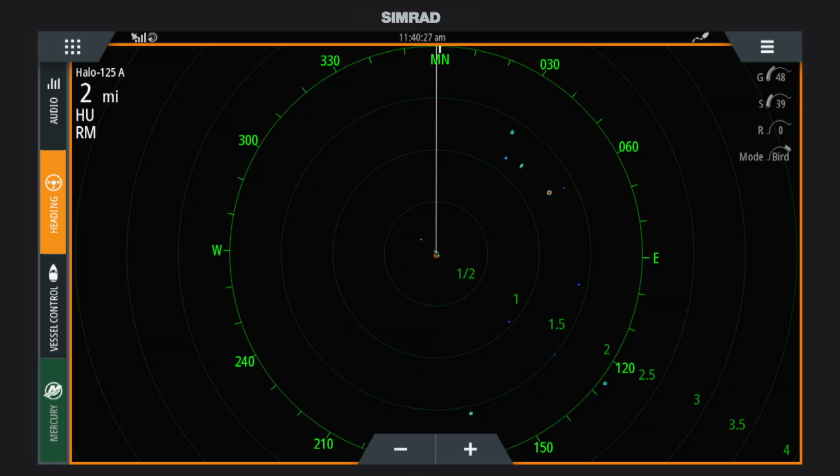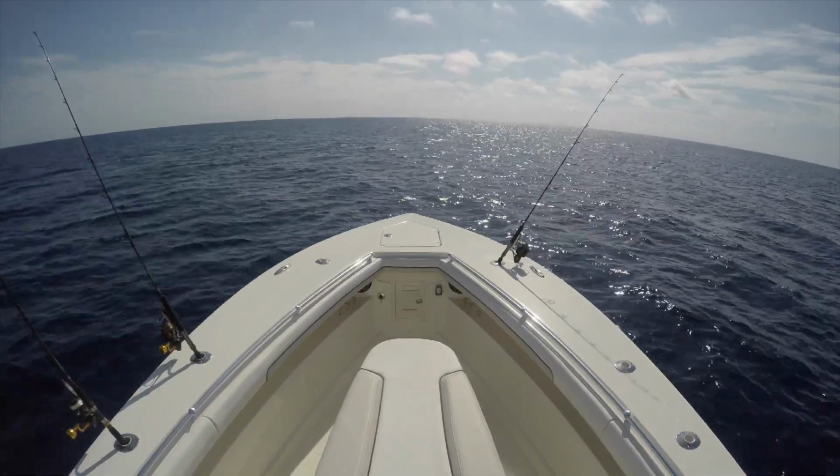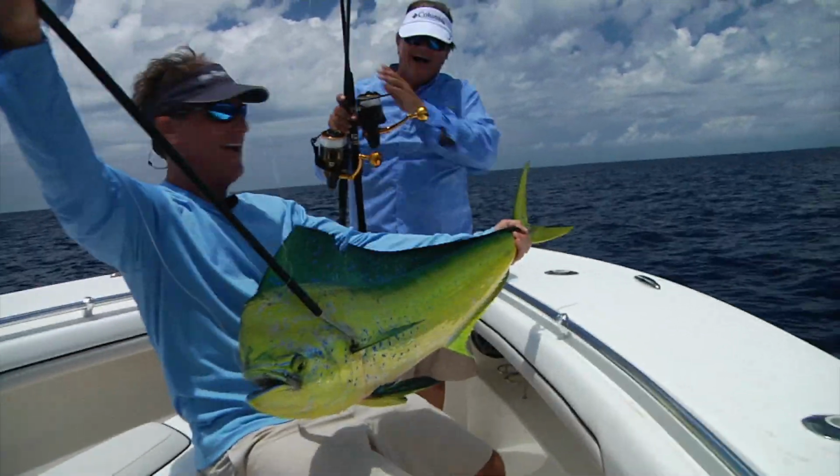I'll put my outer limit at 2 miles. So when you notice the birds and you notice that they're staying in one position and they're working, the 2-mile radius is good because that gives you enough time to fire up and race over there. And by the time you get there, it should still be going off and not ending, and you're not going to be late to the party.